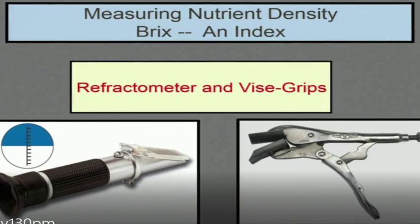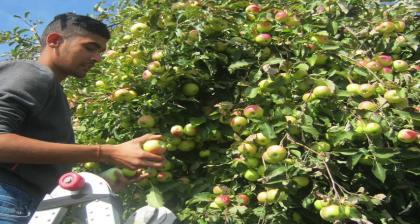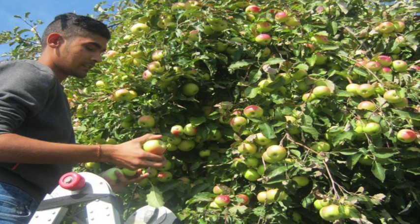Now, there's a young fellow. His name is Shobham. He's from Mauritius in the Indian Ocean. He's helping me pick apples. I just want to tell you the story of the apples. I'm going to read this quietly.